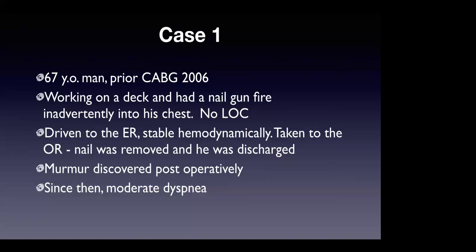And this wasn't St. Mike's, it was another hospital. He was actually stable, taken to the OR, and the nail gun was removed and he was discharged. A few weeks after, he began to have shortness of breath. Then a murmur was discovered, he had a transthoracic echo, and he was referred to Dr. Chisholm. Dr. Chisholm saw him as an outpatient for this.